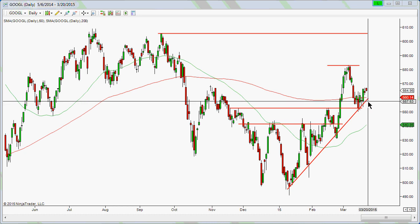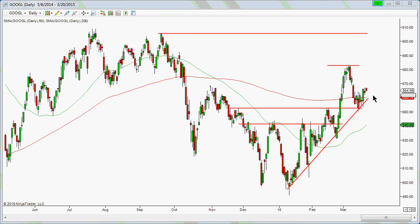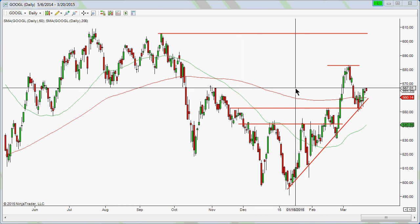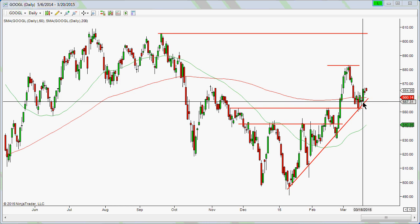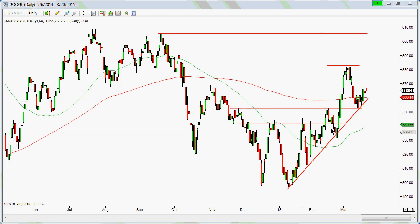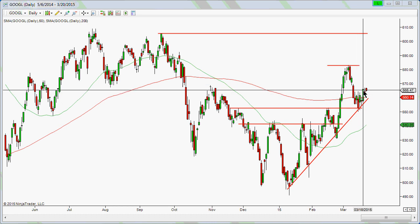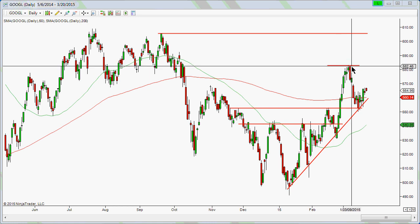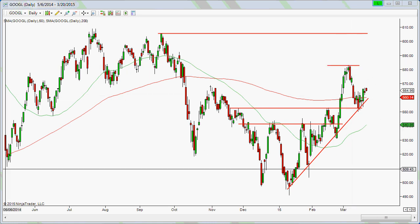I think right now maybe the market is a little bit extended, so we'll probably get a little bit of chop here. Wouldn't be surprised to get a little bit of chop. But right now, Google seems to be looking a little bit more positive than when it was down here. So right now, I'm basically looking at it to at least come up to retest this pivot high here, this 583 level, in the near term.